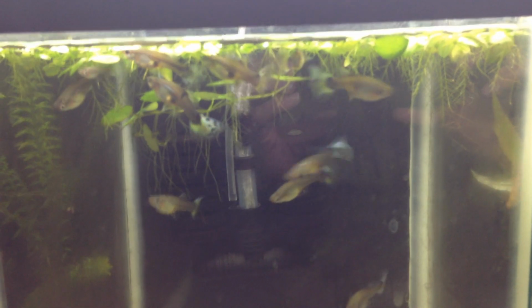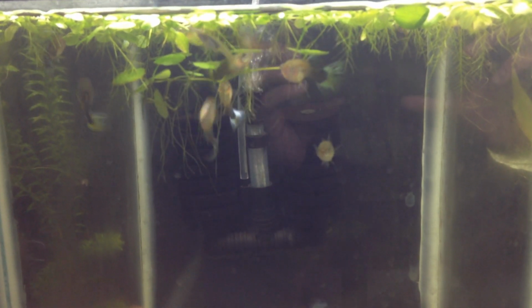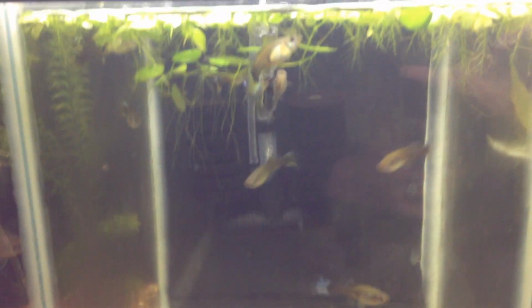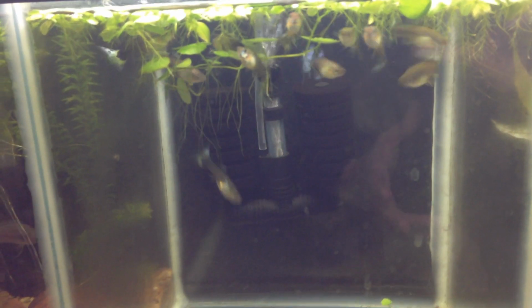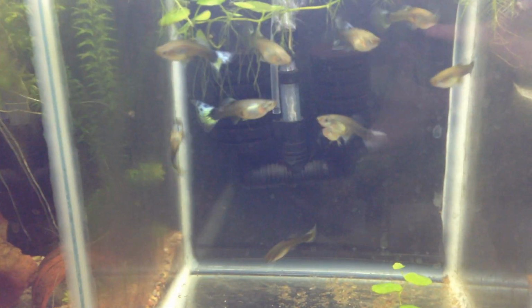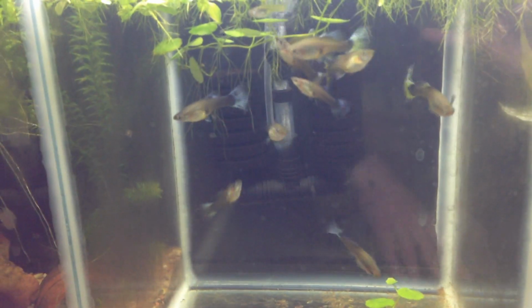And these are my female guppies. These are the line that I've bred. I've kept coming up with these. I know I've talked about it before in another video, but virgin guppies. I've got some males that I'm going to breed with them, and use these as my base.